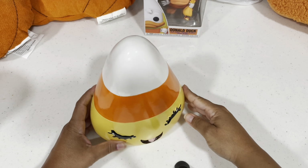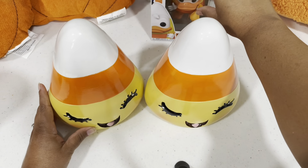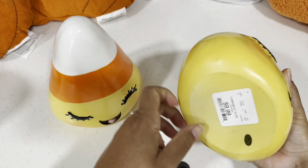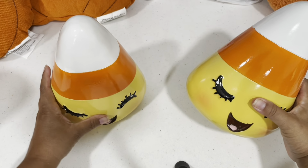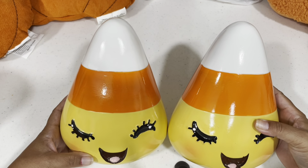And then I got these two little candy corn. I'm not sure if they're wood or what they're made out of, but I picked these up at HomeGoods and they were $9.99, and I thought they were just cute. The little faces on them are so adorable.